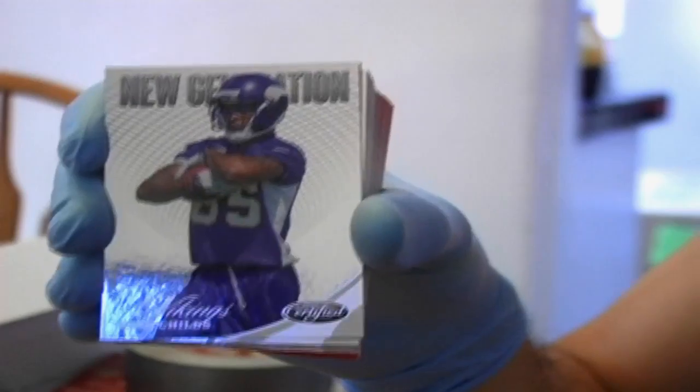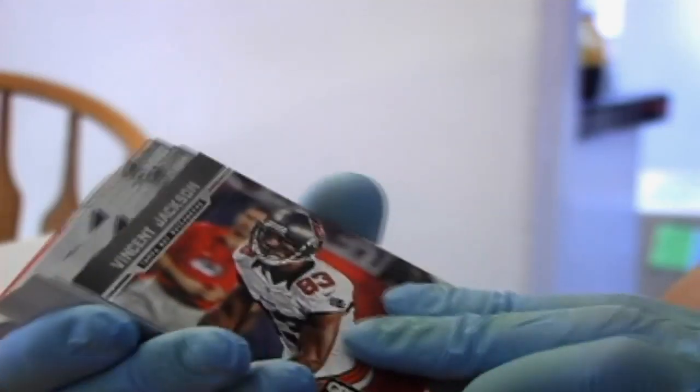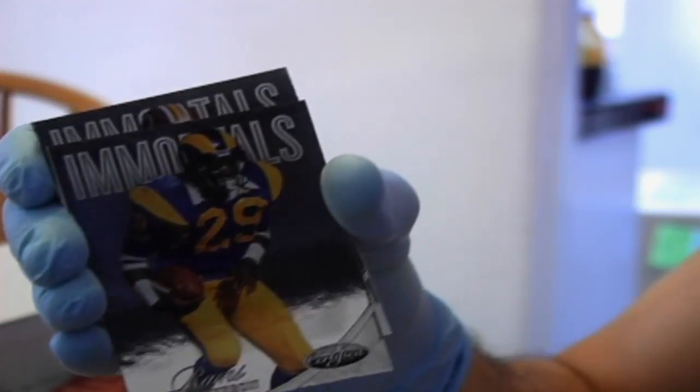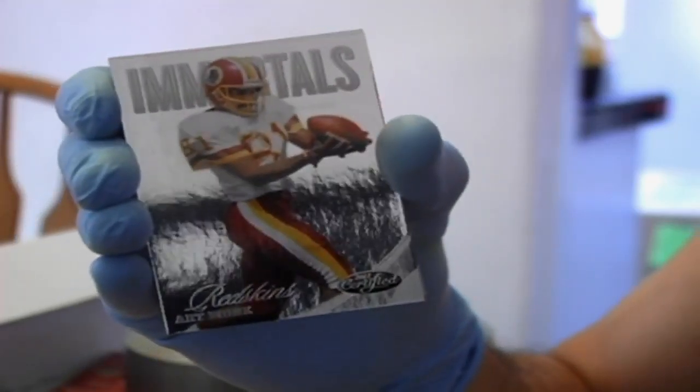Nothing crazy. But there'll be some fun stuff here. Let me go through. Okay, there's probably another 35, 40 of these. Greg Childs. Oh, cool. Okay, I'm going to flip these ones over. So now we have some Gridiron. Okay, no, we have one Gridiron. Okay, well, it's Vincent Jackson. Next, we have some certified 2012 Eric Dickerson. Number one. Riggins, good player. Art Monk.